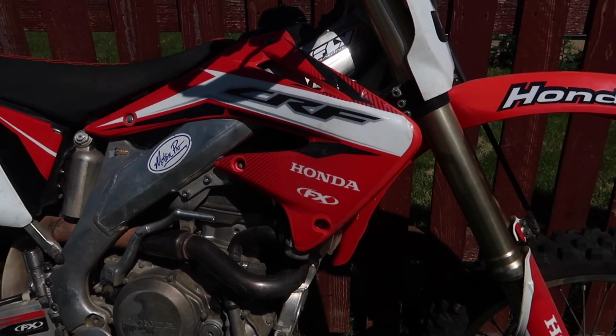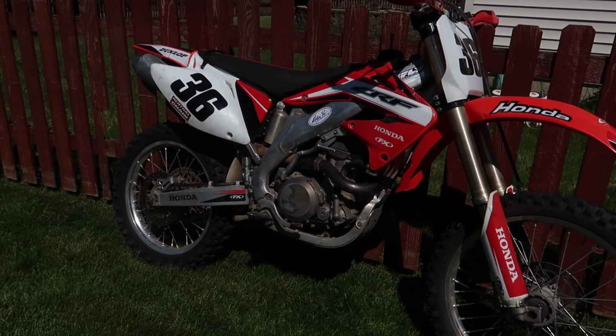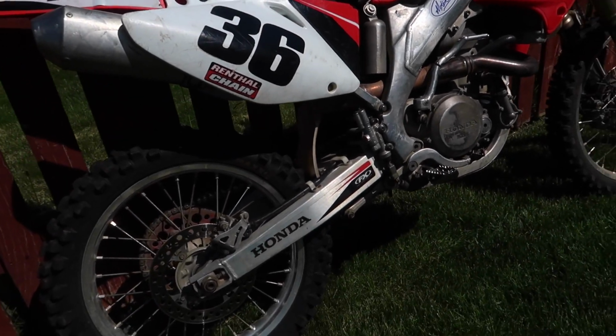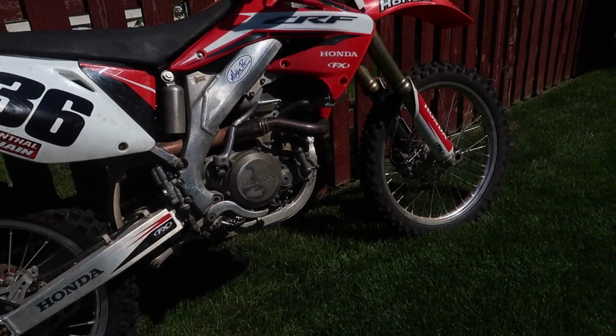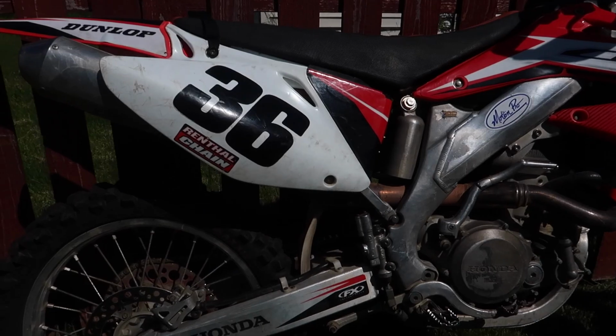Make sure you guys check on all that stuff, because this bike was a previous race bike, and that is part of the reason why it's such a bitch to get running right and why it won't stay running. So get the history on your bike, know if it was a race bike, know if it was kept stock, know if it was raced or trail ridden, and that should help you guys a lot just to find out what the bike's been used for so you know what you're getting into.